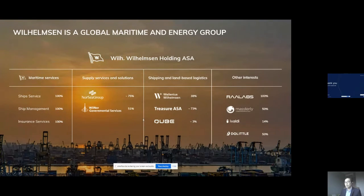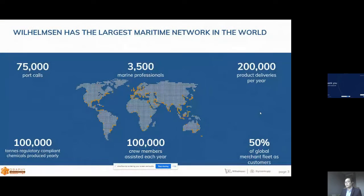Wilhelmsen as a whole also provides government services for logistics of government assets. We operate roll-on, roll-off vessels through Wallenius Wilhelmsen, and we also have other R&D interests, such as providing platforms through Doolittle web services, and exploring autonomous vessels through our collaboration with Kongsberg in Massterly. We served over 75,000 port calls in 2021, and we serve 50% of the global merchant fleet. In essence, whether it is ship management or providing marine products, we're in touch with 50% of the vessels out at sea. We are supported by a group of 3,500 marine professionals.